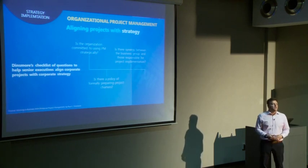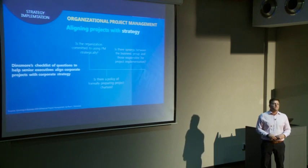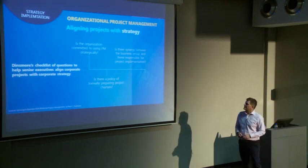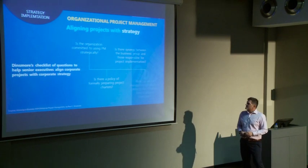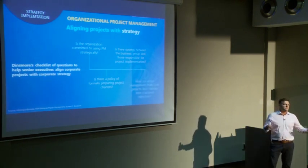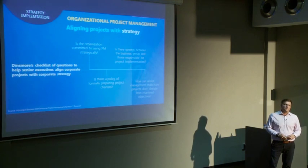So as far as you can, try and be involved, or at least get a seat at the table to be involved in strategy development. It's not easy, but you have to. And then the last thing is, how can senior management really make sure that projects are not deviating from that charter? Now, one way we do it is from those strategic reviews we have very often.